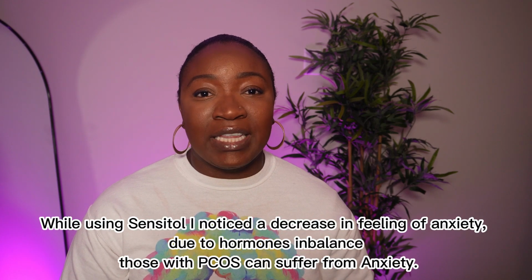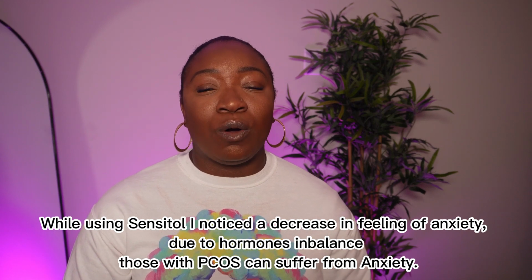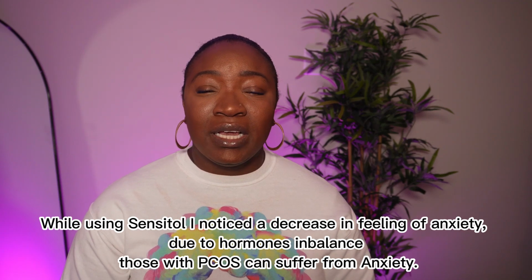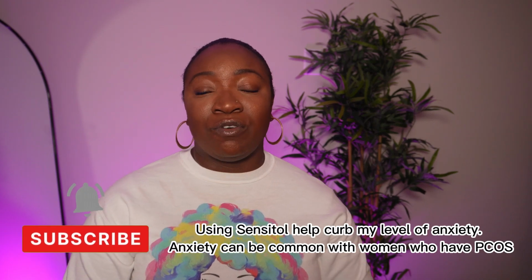When I started to use this supplement, the first thing that I noticed was a decrease in the level of anxiety that I had. I think a lot of us that have PCOS, because of the hormone imbalance and lacking some of the vitamins and minerals that we may need in our body, because our body isn't efficiently using those minerals or nutrients, sometimes we may have adverse effects. And one of the adverse effects that I definitely had was anxiety. I would be super anxious for no reason. If anything happened, I feel like my heart rate would be elevated and things like that. And what I noticed was that once I started using inositol, I had a decreased level of anxiety.